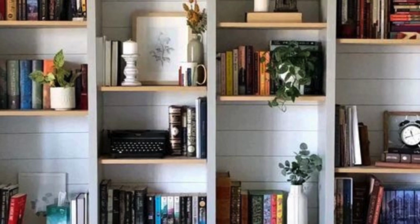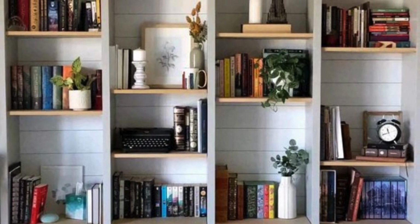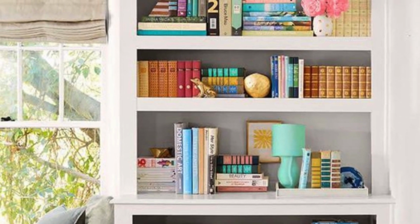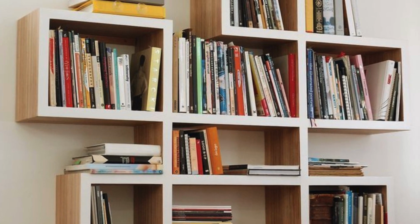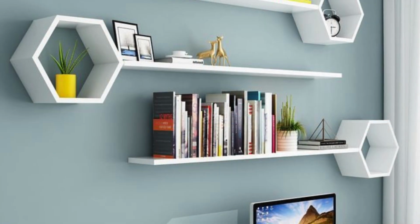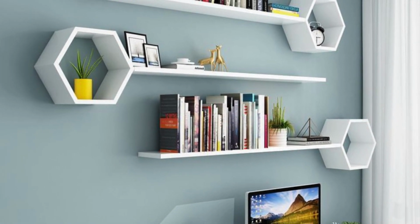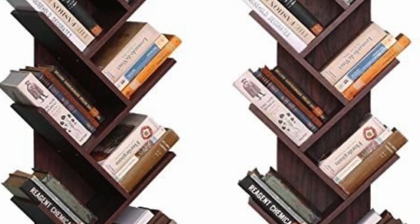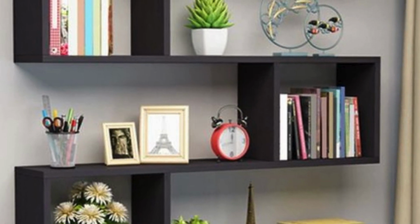Embark on a literary journey through the world of design, where our collection showcases top contemporary bookshelf ideas. This curated showcase transcends traditional book storage, presenting innovative and stylish ways to display your literary treasures. Witness the fusion of form and function as these bookshelves become focal points within contemporary interiors.